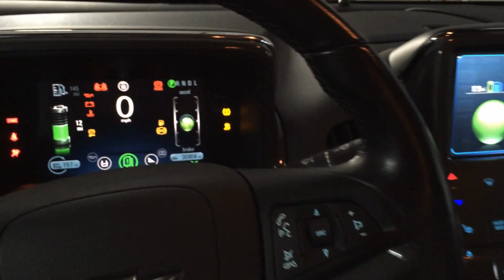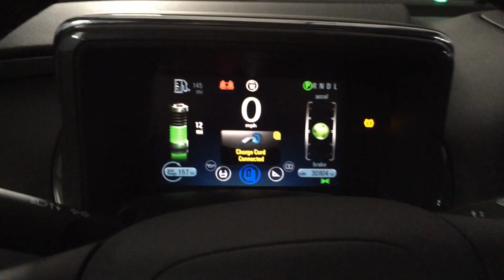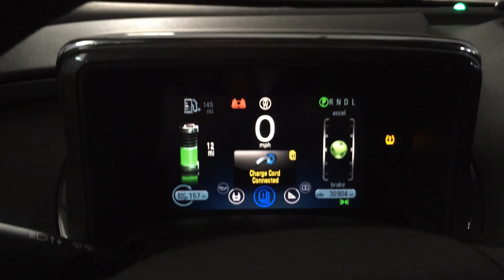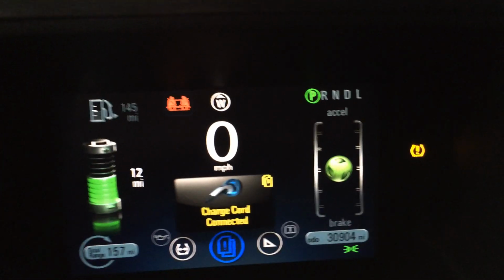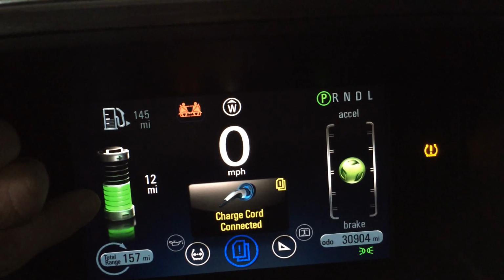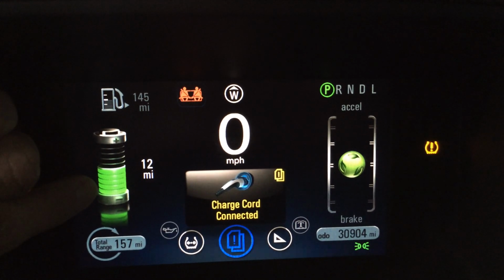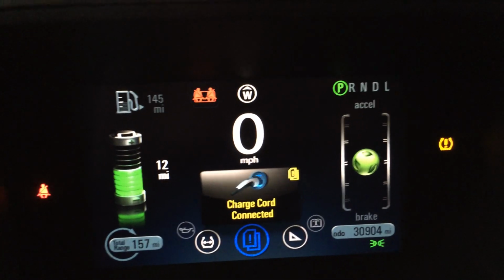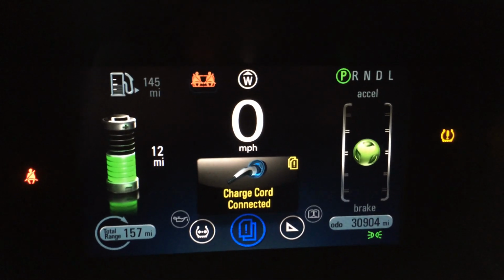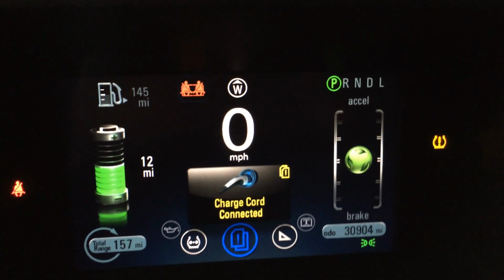Turn the car on. It's beeping at me because I am plugged in right now, so it's not going to let me put the car in gear because it doesn't want you driving off with your plug. So kind of a safety feature there. But this is the main display, and you can see right now we're charging off my wall outlet. So it's going to be a little slow going here, but I've got 12 miles of battery left, and I have 145 miles of gas remaining, so I have a total of 157. The nice thing with the Volt is that if you run low on electricity, you just put more gas in and you can keep going.